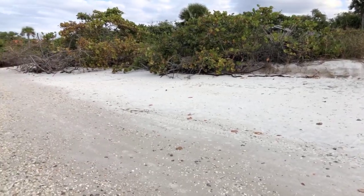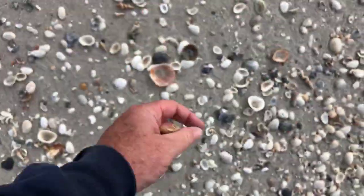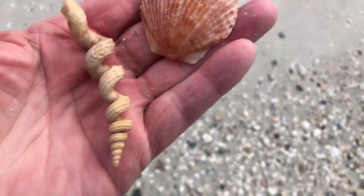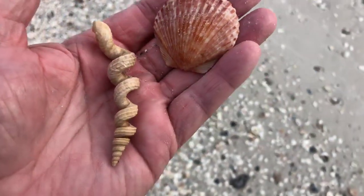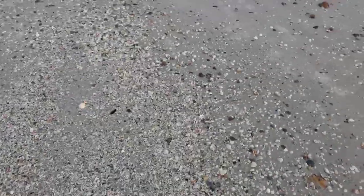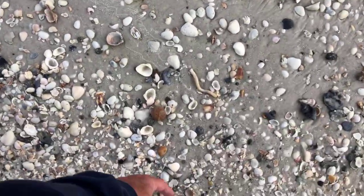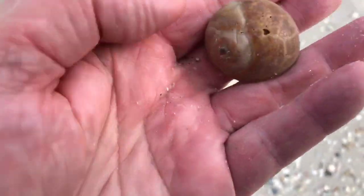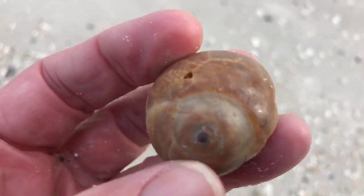And what else? Nothing else. Some worm shell, a little scallop. Nice little wormy. Another nice little wormy. Lots of them. Nice little scallop shell. All great little shells to get a collection started. Old moon shell here. That one's got some interesting textures, kind of cracking, falling apart. It's kind of different looking. Another little one over here.